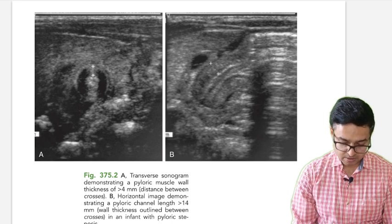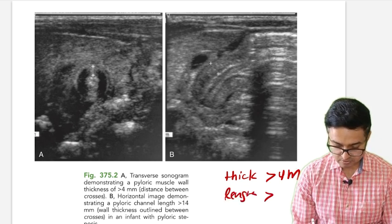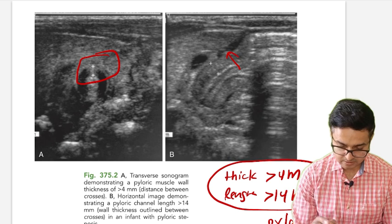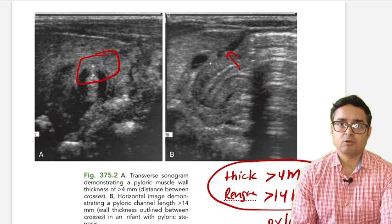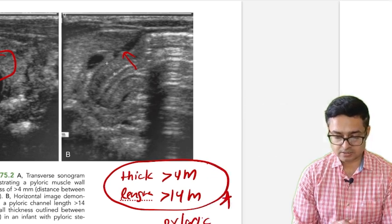So just remember, the thickness is more than 4 millimeter, and the pyloric length is more than 14 millimeter. Okay, so this is important. This is actually thickness and this is length. So these two figures are important. Thickness more than 4 millimeter and pyloric length more than 14 millimeter is almost diagnostic of this condition.